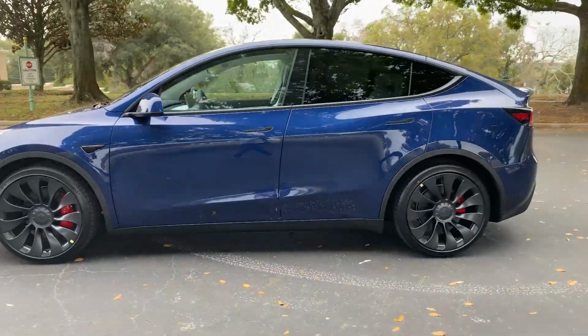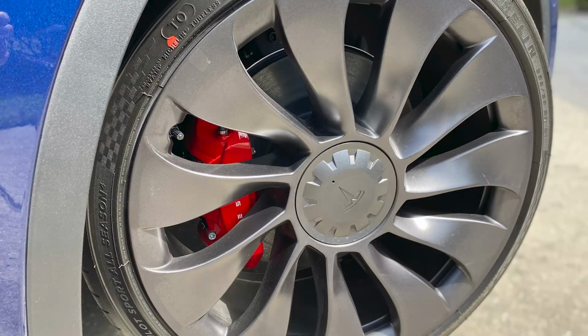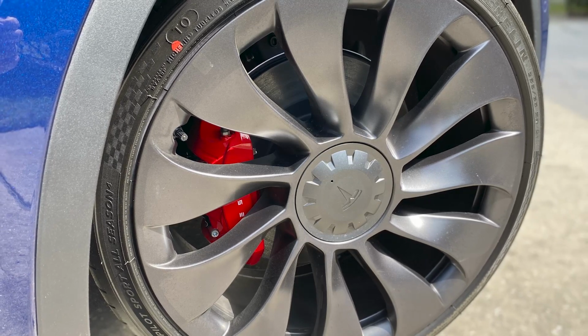Okay, the car that I rented most recently, the one that I had the bad experience on, it was not the performance model. When you hit the accelerator on the long range model, you feel it. It's fast, but it's not like this thing. This thing does the 0 to 60 in 3.5 seconds, which if you haven't experienced that, you've got to experience it. You'll know that the performance Tesla is the one with the red calipers on the brakes. So you look inside the wheels and you'll see the red brake calipers.